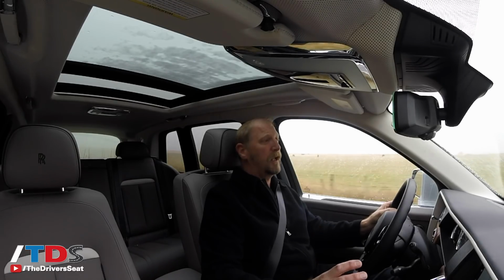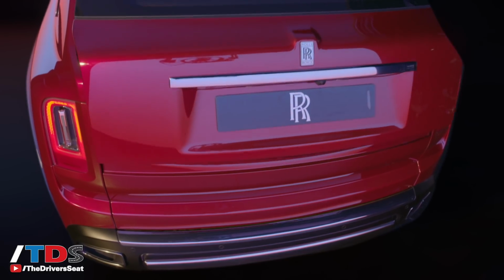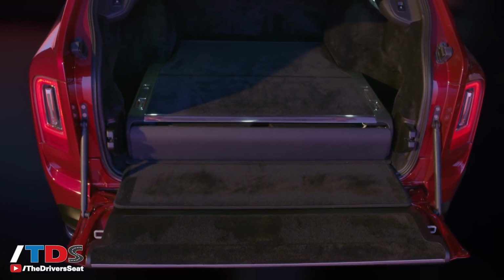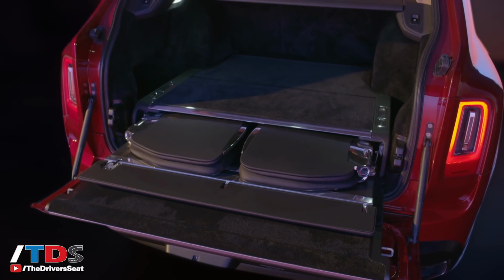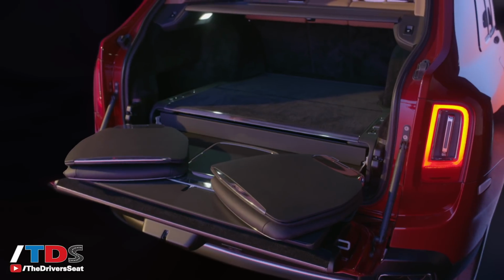You can get the Cullinan in 2 seating configurations. There's a 5-passenger version, which I'm in now, which has more of the bench back seat. But they also offer a back seat with 2 chairs, a center console, and that center console, of course, has your champagne chiller, has places for your glasses, all that good stuff.